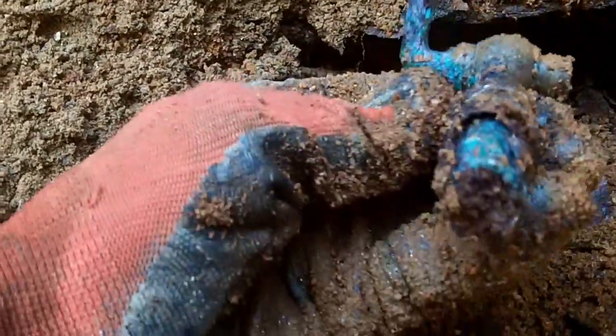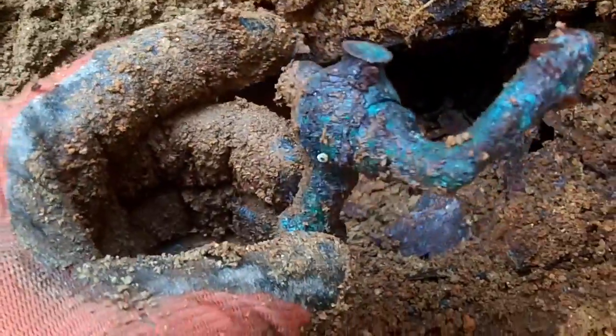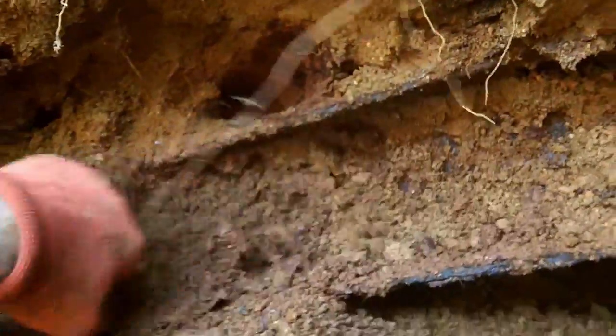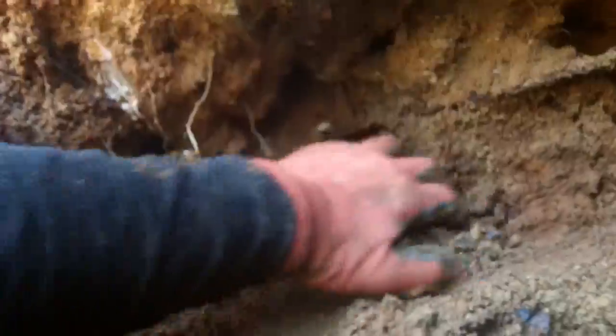What's that? Oh, some kind of valve. Cool. Relic, perhaps? Don't know. Yeah, this is exactly why I couldn't move this thing. There's the other end of the frame right there. So at least it goes in that deep. There's a Coke.